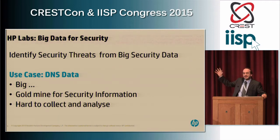The main issue is that this data is hard to collect. We are talking about potentially billions of events in an organization like HP, 100 billion in a medium ISP provider. So how do you collect and analyze this data at scale to detect the issues almost in near time? You don't want to detect in 10 days. It's happening now. You have to detect in a matter of minutes or a few hours. So that's basically a challenge.